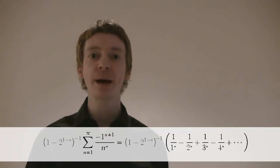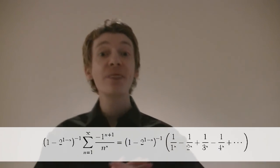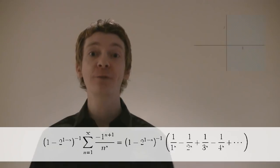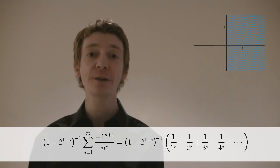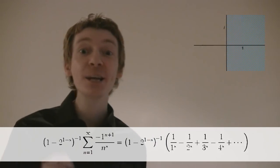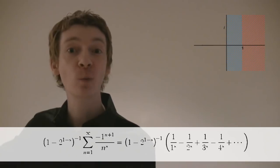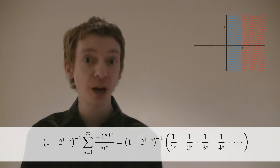And he divided that by this factor, 1 minus 2 to the power 1 minus s. And this function is defined for complex numbers where the real part of s is greater than 0. And it's equal to the Euler function when the real part of s is greater than 1. This is the function we're looking for. Now this defines a value when the real part of s is positive. What about when the real part of s is negative?